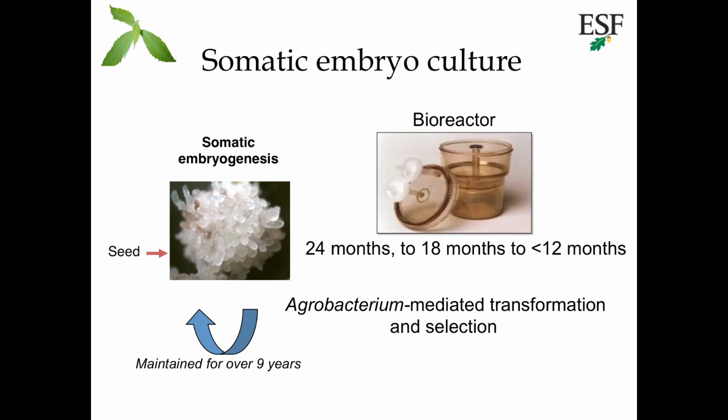When we first did this, a number of years ago, it took us 24 months from transformation to you actually having a potted plant. So you had to be very patient. Over the years, we've cut this down to 18 months, and now it's actually down to about 12 months. So we've gotten better at these transformation methods.